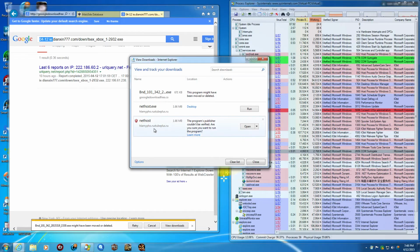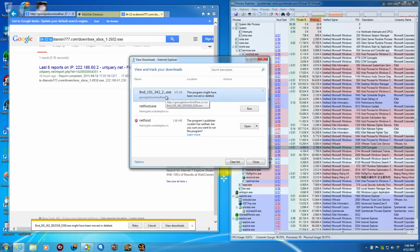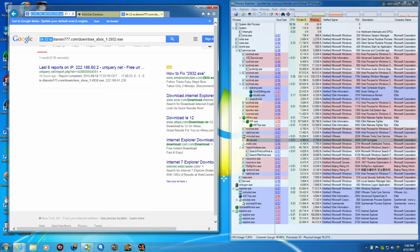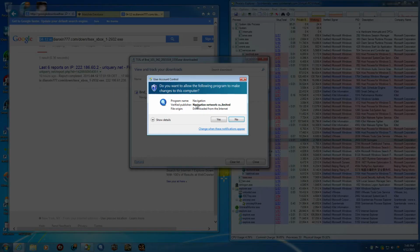Navigation. That might be related to something else that we had earlier. Might have been moved or deleted. Is that the one that we just did? Did IObit actually remove something? There's no way. Could it have? Let's try one more time, guys. So let's see if it gets moved or deleted. Oh, nope, never mind. It was running.